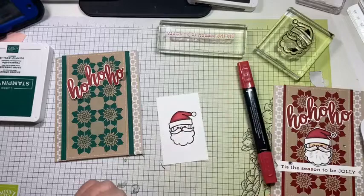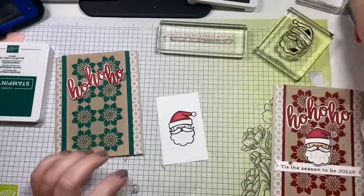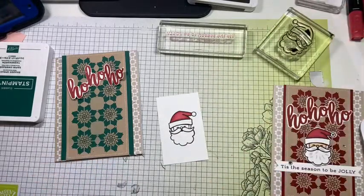I just love this and I'm so excited to see next month's kit. It's gonna be so cute.